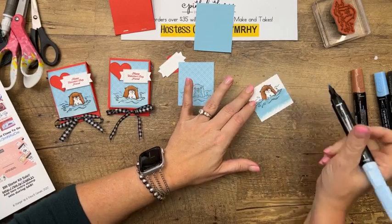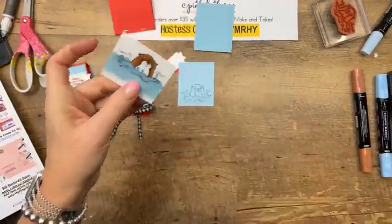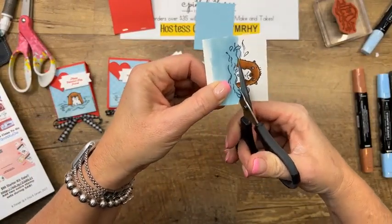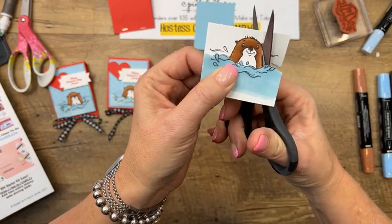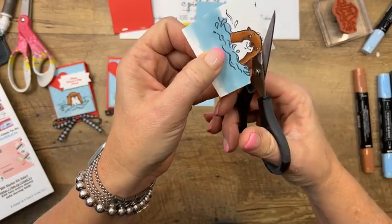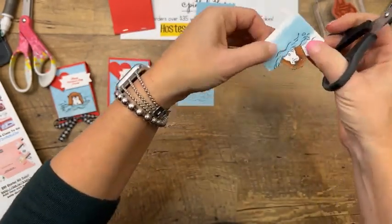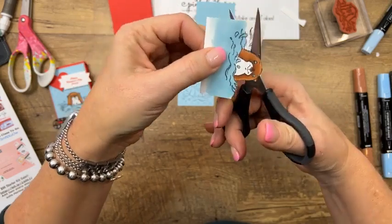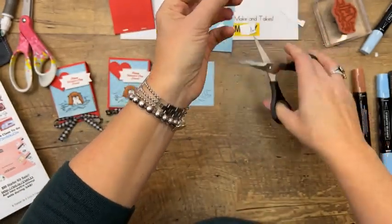Okay, now we're going to just cut across the top, okay? So cut across that waterline, and this time stay right on the black line again, because we've stamped him on the DSP, and all those little hairs and everything will be on the DSP. Go around like that. All right.